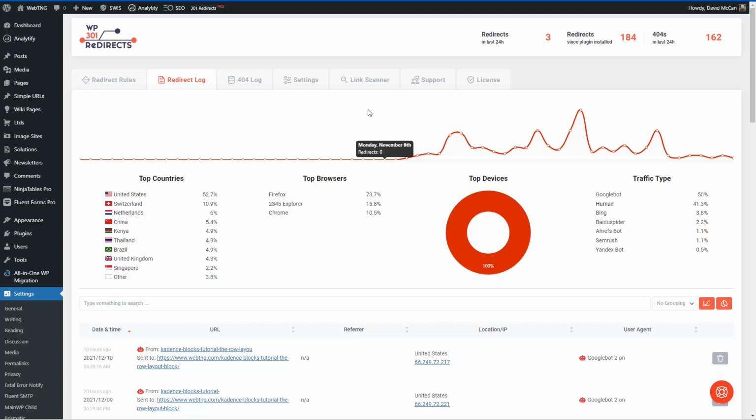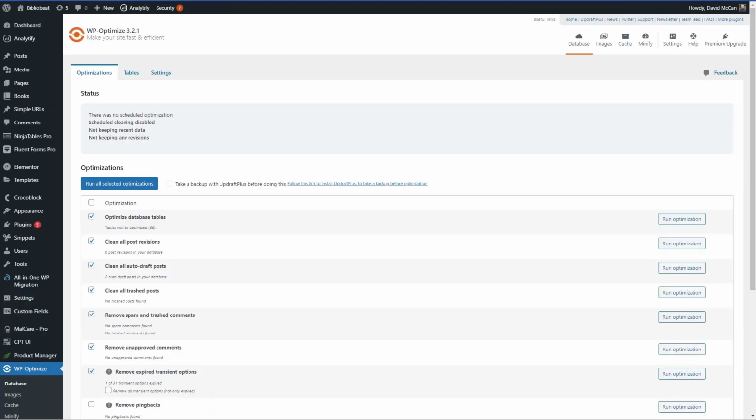And then one of the other things I like to do is I like to do some database optimizations. This is a development version of a website, so I apologize, not everything is up to date, and that's just because I don't have the licenses in for all the plugins on the development site. So that's why it shows there. I do keep things up to date.